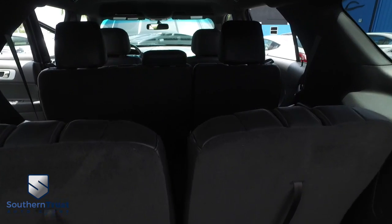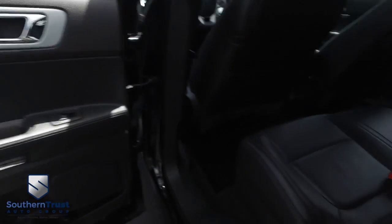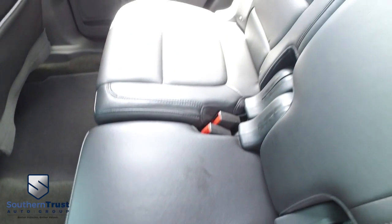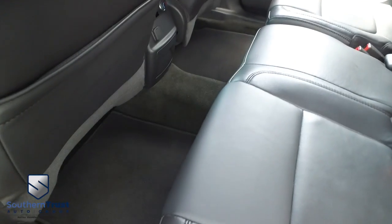Second and third row seats fold down to give you incredible cargo space. Let's go inside. You got this beautiful Explorer interior. Look at that beautiful leather. No rips, no stains, no tears. Southern Trust HD clean machines. If other dealers aren't going in and out of their vehicles with high definition cameras, they probably got something to hide. Look at that beautiful HD clean carpet.